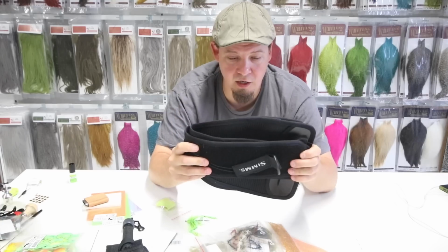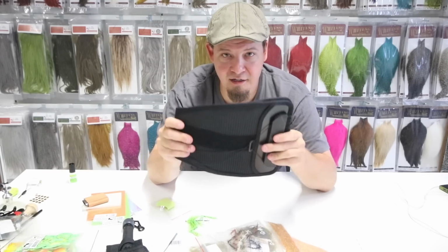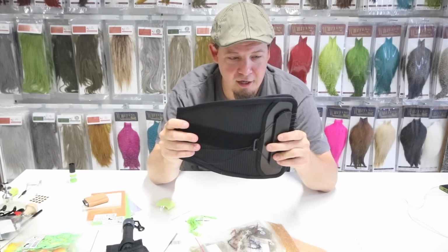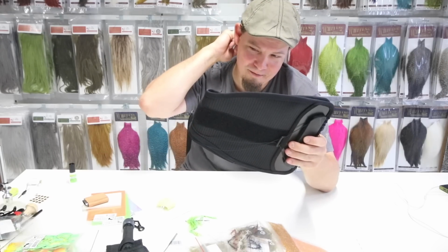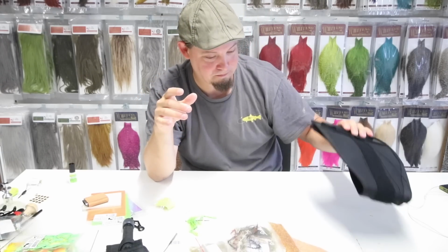So really awesome that Simms finally decided to put this back into production. I'm very happy with mine. It was not going to go anywhere, but I'm happy that I can offer these again in the shop.